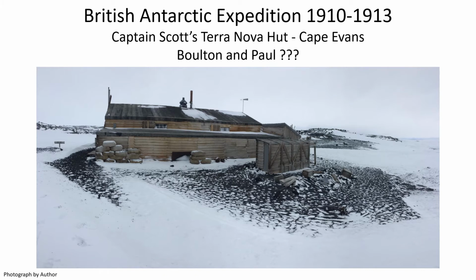Here you can see the main hut as built at Cape Evans during the expedition, but one hut, a small meteorological and research observatory, was never constructed in Antarctica, and it returned to New Zealand after the expedition, where it was subsequently built. There is a plaque associated with this building which states that Bolton and Paul did construct it. However, as I say, I have not seen any sources to corroborate that Bolton and Paul did build any of the huts associated with this expedition.